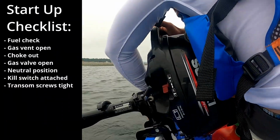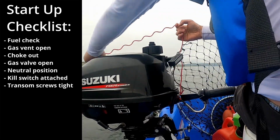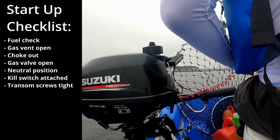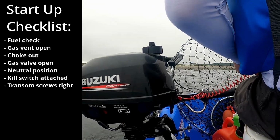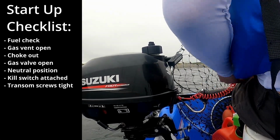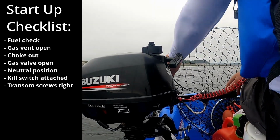Okay, once we got out to deep enough water, I started to deploy the outboard. I put a checklist of all the steps needed to start it up cold. Let me know if I'm missing anything in the comments below. One thing is you can't really let the outboard warm up doing a beach launch like this, since once it gets going, you gotta put it in forward, otherwise you risk being pushed back to shore.